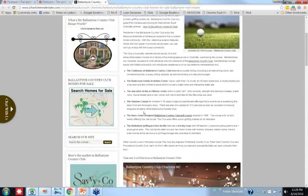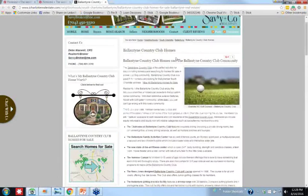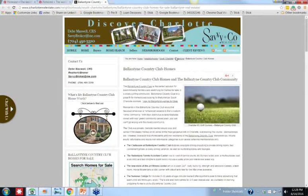Now, maybe she's farming this area. So, this is something that you're going to want to have. How cool is this? Way cool.